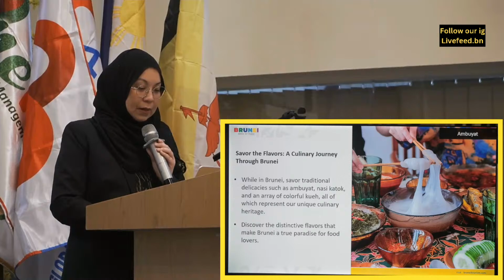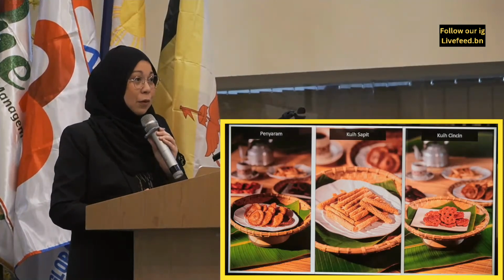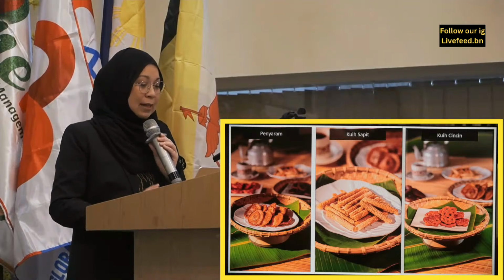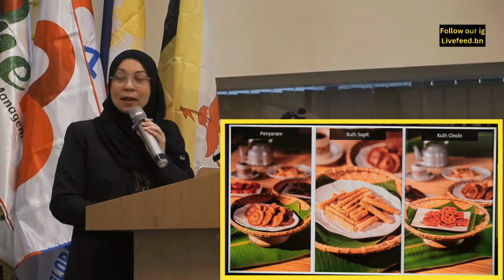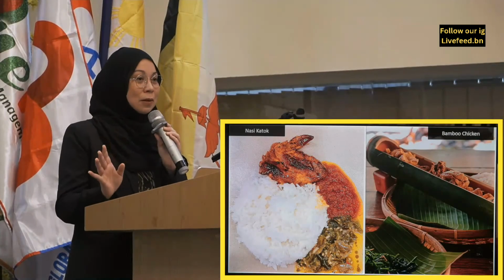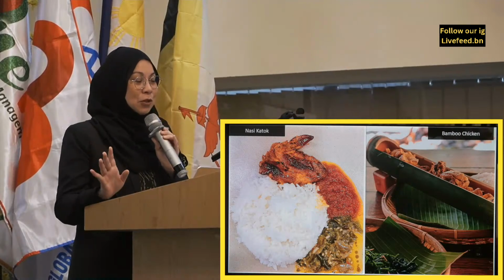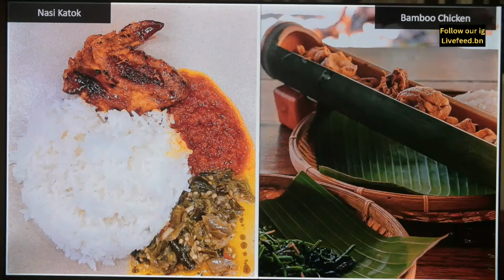So these are the various local foods that you must try. For those of you for whom this is your first time in Brunei, these are the local foods that I think you must try when you come to Brunei, and especially, on the next slide, is the nasi katok, which is a dish that is only $1.50, I think, for now. And this is the most popular and most simple dish that you can get in Brunei Darussalam. It is extremely delicious, and we are known for the nasi katok.